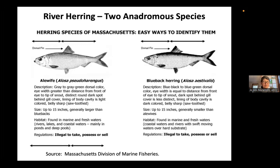But in practice, I'm told that they each do a little bit of each. Some alewife will spawn in streams, and some blueback herring will spawn in ponds. So the term anadromous is actually important to understand.